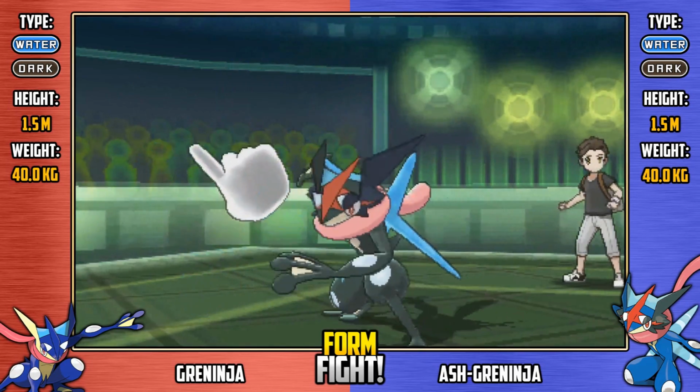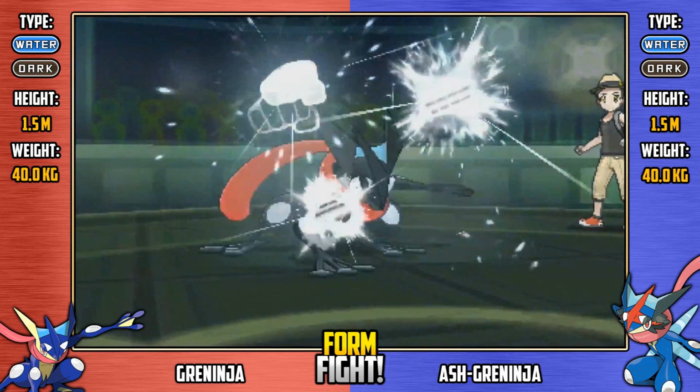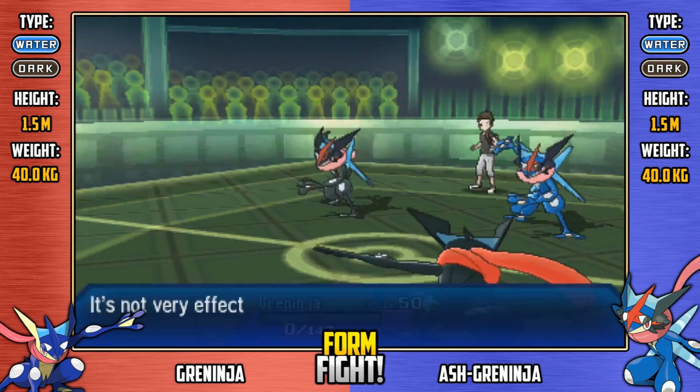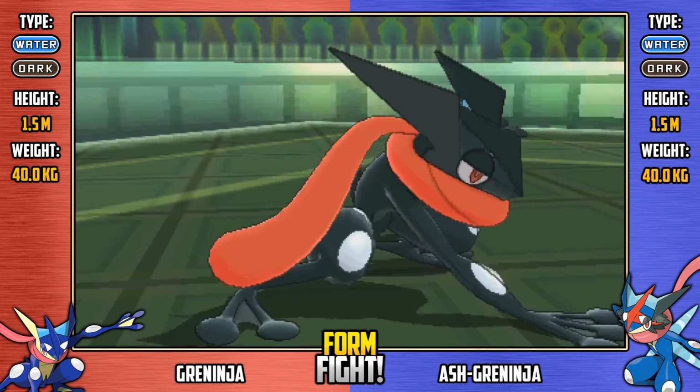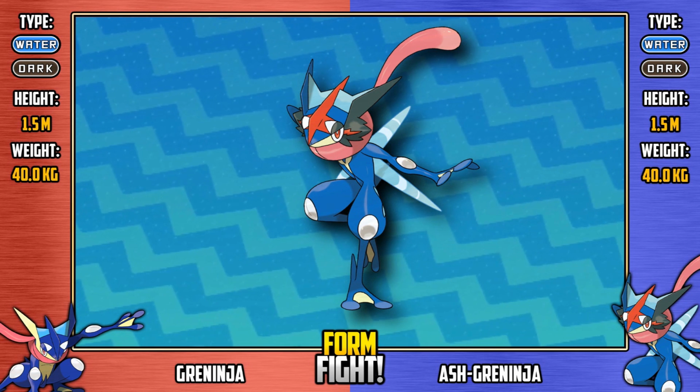My goodness. And here comes Shiny Ash Greninja once again. Goes for Bullet Punch, though. It's all over. Even resisted. It's all over. Good night, Shiny Greninja. You tried your very best. Oh, my goodness. There we go. Ash Greninja is your winner.